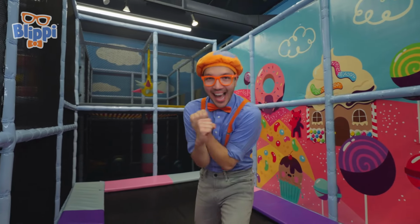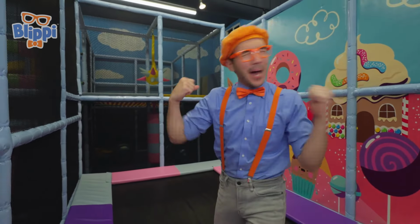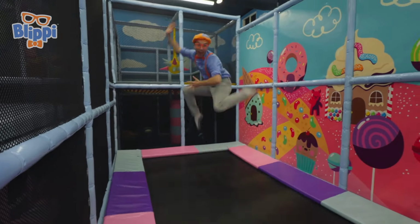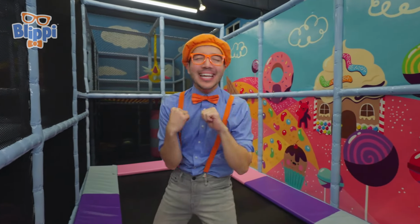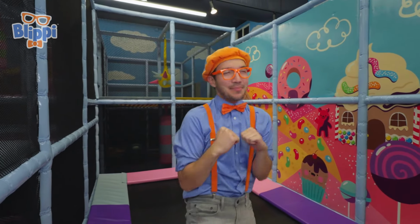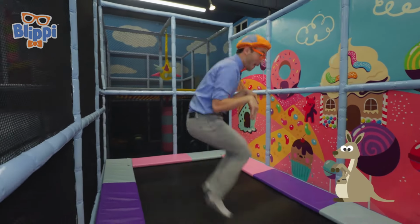Jump along with me? Okay, let's jump together. See how high you can jump up in the sky! Jumping is so fun, and it's really good exercise. Did you know there are many animals that like to jump too? Will you jump like a kangaroo with me? Okay, jump like a kangaroo!